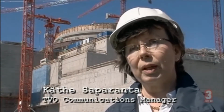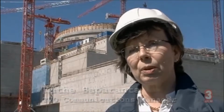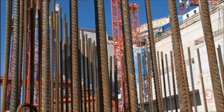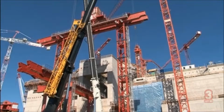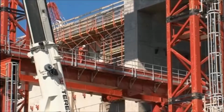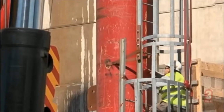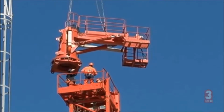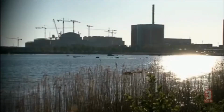It was 20 years since the last nuclear power plant was built in Western Europe, so it took more time than expected for the whole industry to start up again. It's the first nuclear plant to be built in Europe since the worst nuclear accident in history at the Russian reactor in Chernobyl more than 20 years ago. Finland may offer some valuable lessons about the do's and don'ts of building your own plant.